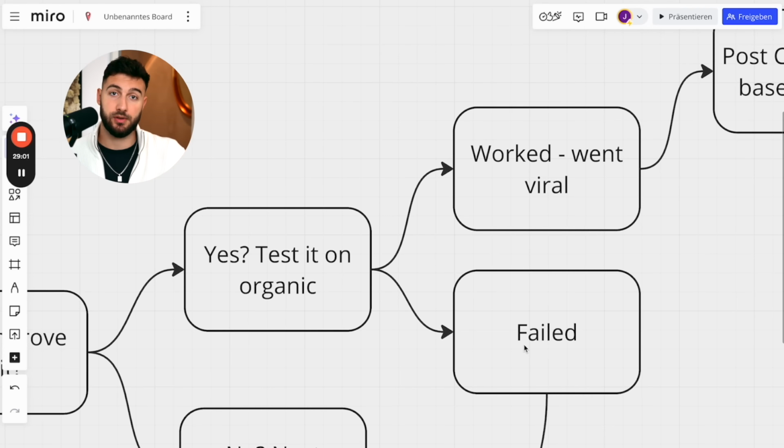So this fail could happen for three reasons. Either you have tested the wrong product. The product you tested sucks. The second reason could be your content sucks. And the third reason could be the algorithm just messed you over. All right. That means you got shadow banned on Instagram, or just for whatever reason, you did something wrong. Instagram, TikTok doesn't want you to go viral.